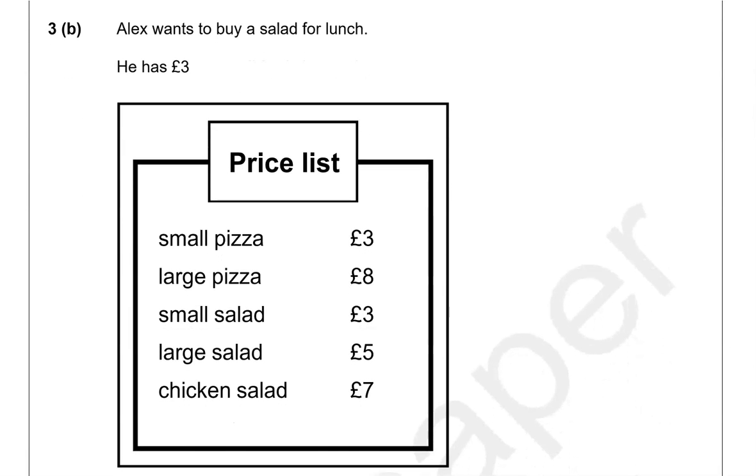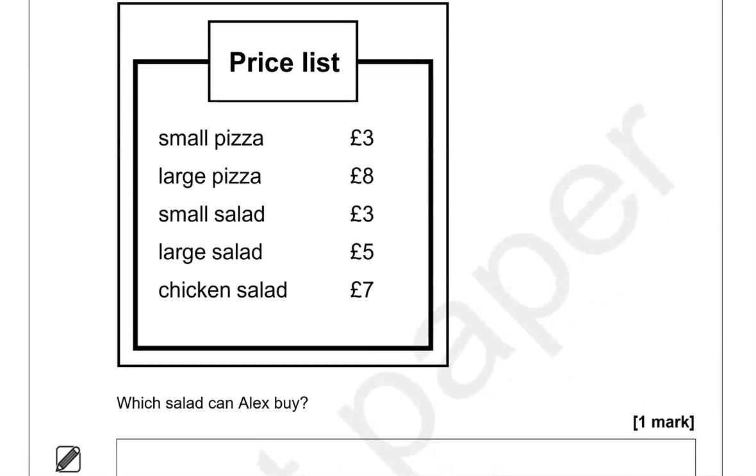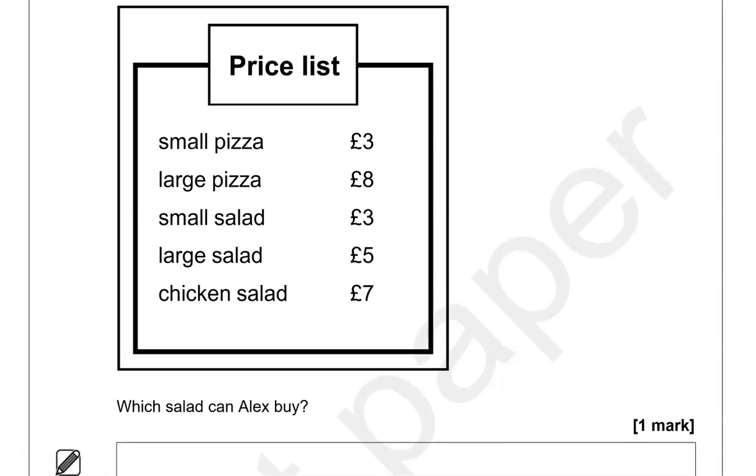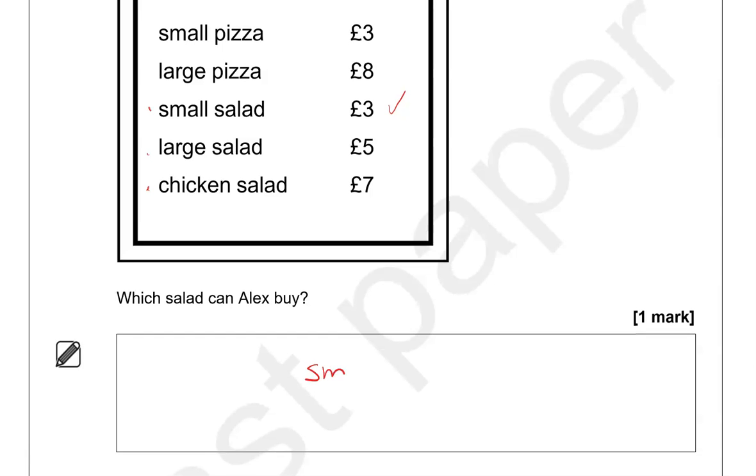Alex wants to buy a salad for lunch. He has £3. Which salad can Alex buy? So let's look at salads. We've got small salad and large salad, and then finally chicken salad. With £3, Alex can buy only the small salad. So we're going to say small salad.